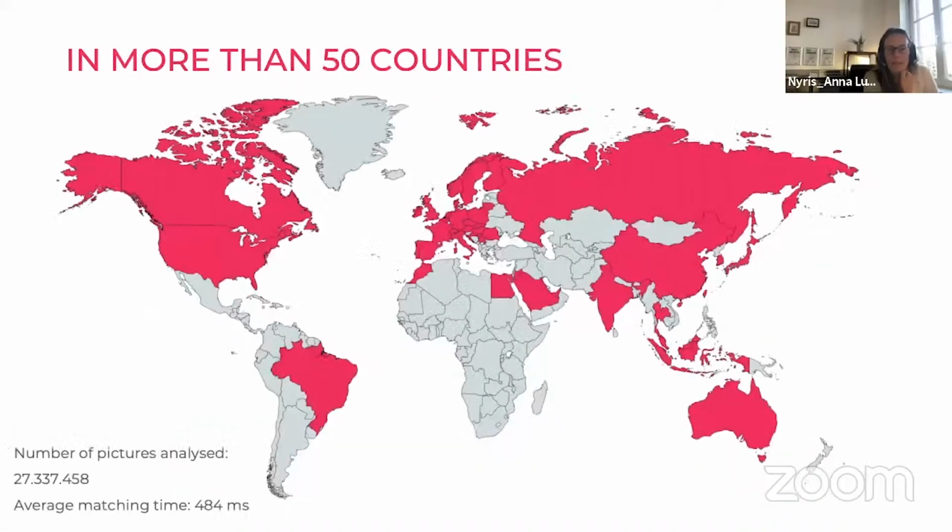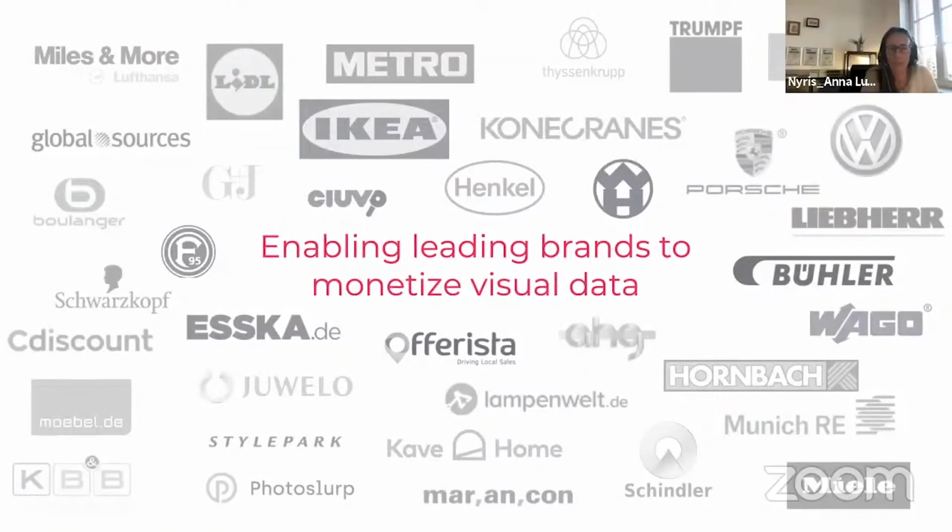We are integrated in more than 50 countries already, 54 as of today, and work for a lot of different brands and companies around the world. Most of them are European companies, and about half is from the retail space and half from the industry space. We are very proud to have won several RFPs already. One of the latest was at IKEA, where we were tested versus 20 other techs in the space, and we were the happy winner.